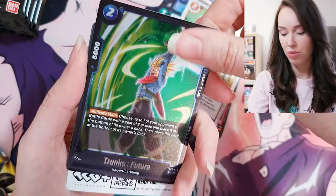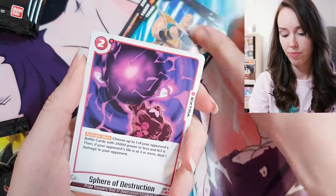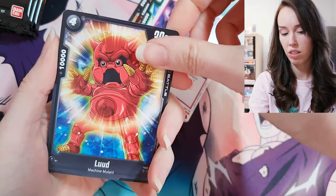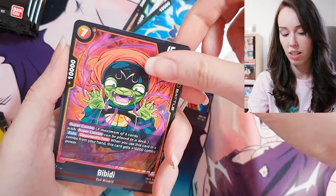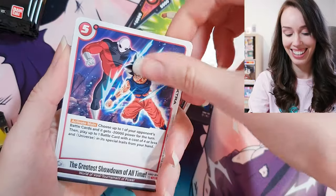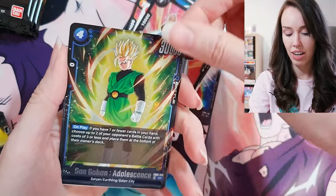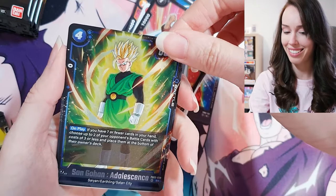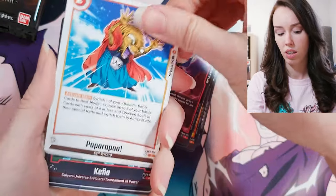And Trunks, Future Rare, nothing behind that except the code. So, all right. Nappa, Sphere of Destruction, Lude, Turn Into Candy, Vegeta, oh, Bibbidi. Hoping it would be Barbity next. The Greatest Showdown of All Time, Hercule, or SR Son Gohan Adolescence. Okay, I think I did see some shine, but it didn't look too crazy, so it's probably just a SR.